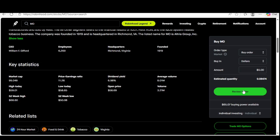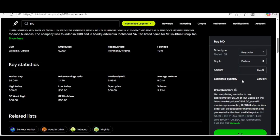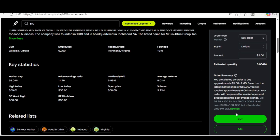Now, before we hit review, let me do a quick review. Your order type is just going to be a buy order. We're going to maintain that. You're going to buy in dollars, and put the amount right here. The next thing is going to show you the estimated quantity. Then you're going to go to review order. Once you hit review order, you're going to get what's known as a summary. The summary is going to be right here.